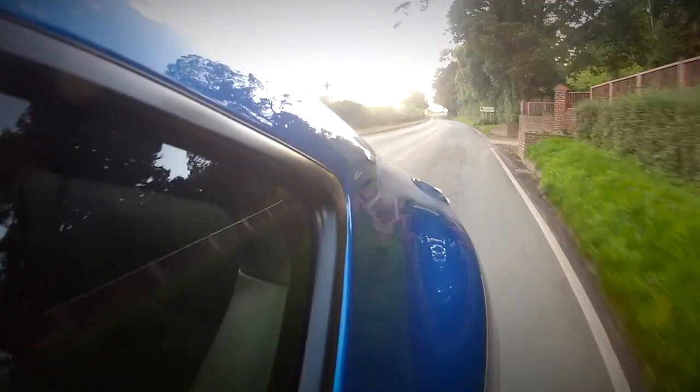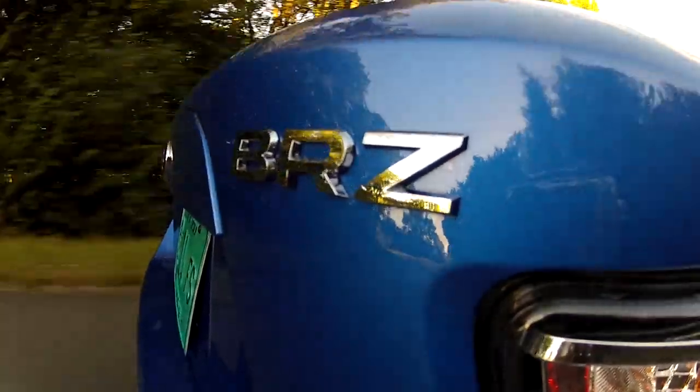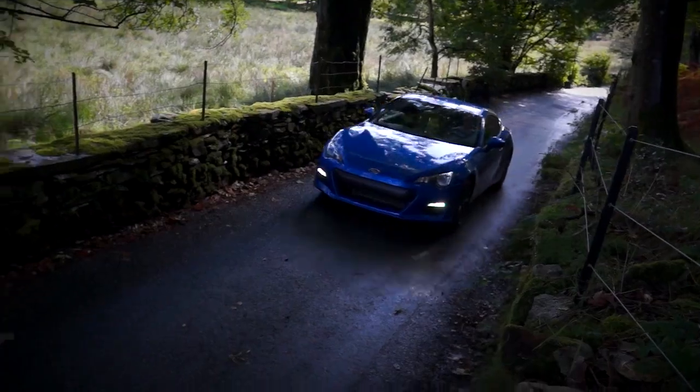Granted, the Subaru BRZ doesn't have much to do with the UK directly. However, it really was inspired by all those great, simple, light, rear-wheel drive sports cars that the British were so well known for. Cars like the little Austin Healeys, the Lotus, MG. Some of these cars were built in this very countryside.